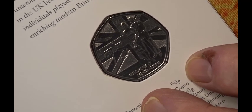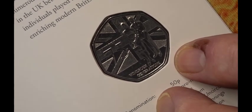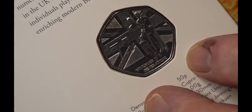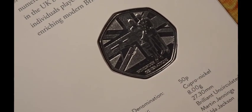I think we possibly could. I don't think it's a great design. I think it's an acceptable design, but I don't think it's one of the best designs that they've ever come up with. But it's far, far better than the absolutely appalling National Health coin.